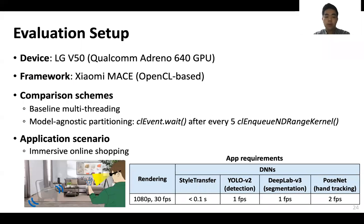We evaluate the performance of our system using the following setup. We use the LG V50 smartphone as a computing device, and we use the OpenCL-based Xiaomi Maze framework. For comparison schemes, we use the baseline multi-threading approach, which runs multiple DNNs in multiple threads without any coordination, and also the model agnostic partitioning scheme, where we enqueue only 5 DNN operators at a time, so that a single DNN does not occupy the GPU for too long.